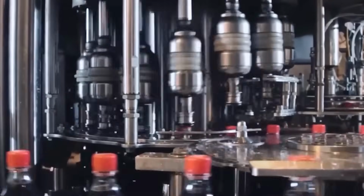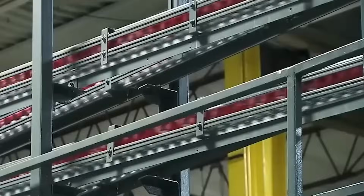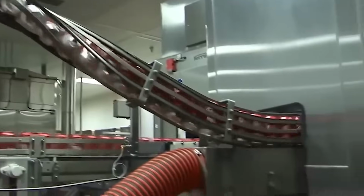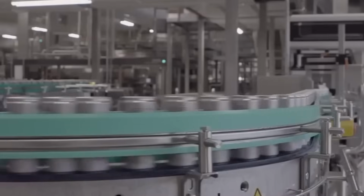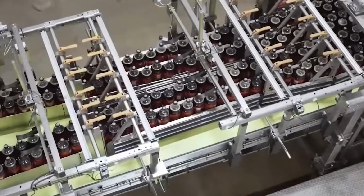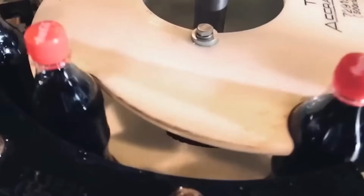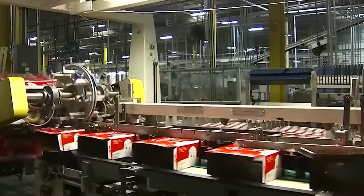The next step is the bottling and canning process, where the freshly mixed Cherry Coca-Cola is transferred into its final packaging. This stage of production requires highly specialized machinery that can fill thousands of bottles and cans per minute while maintaining product integrity. The bottling and canning lines operate at incredible speeds, and every detail, from the fill level to the sealing process, must be executed with extreme precision.